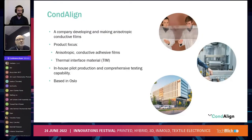Two words about CondAlign at the end. We are a company based in Oslo developing and making anisotropic conductive films. The product focus is adhesive ACF, as I mentioned here. And we also use the same process technology for making thermal interface materials.